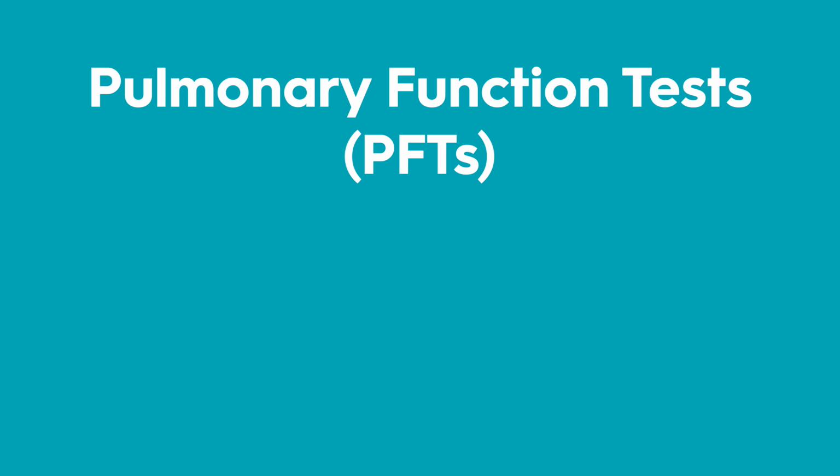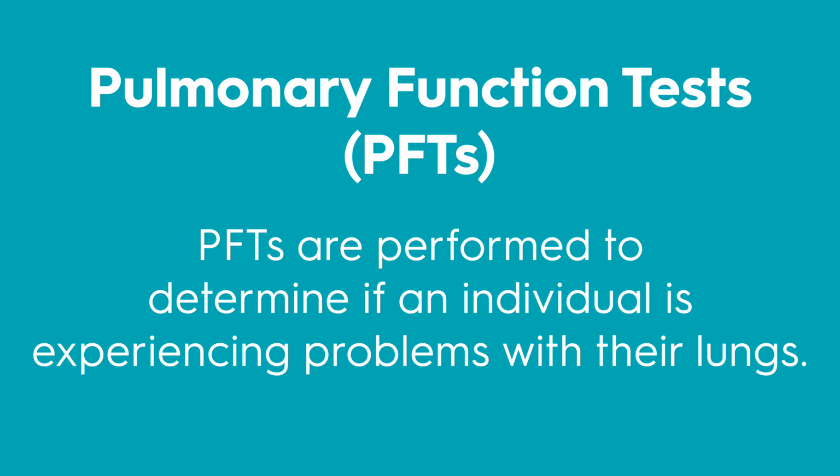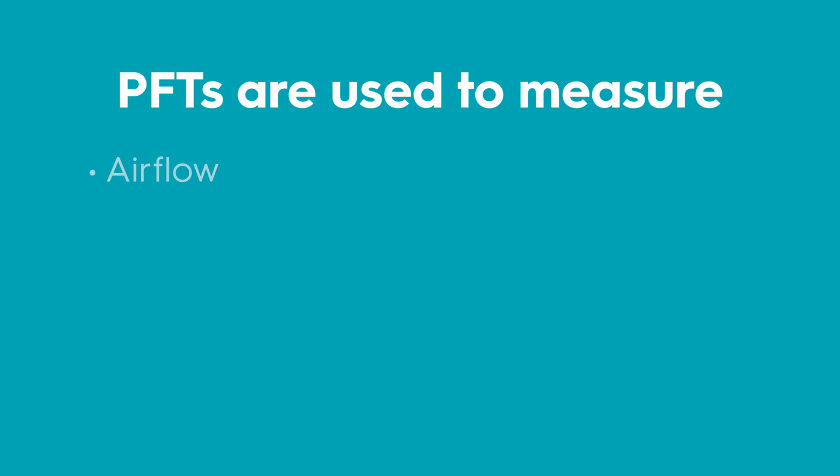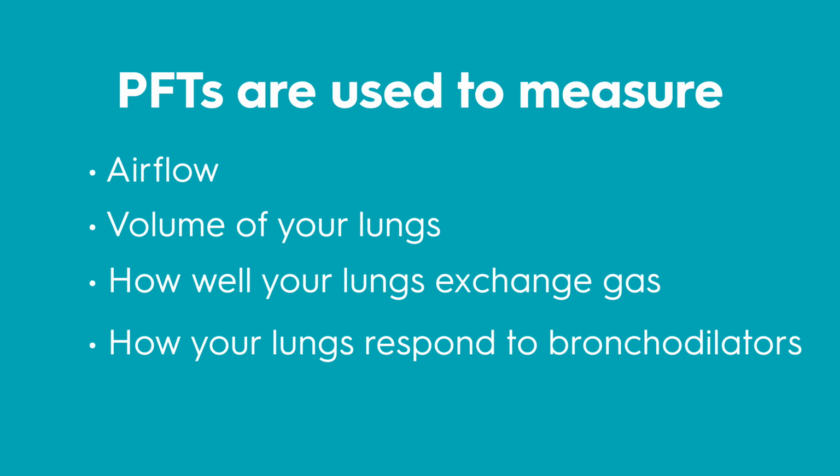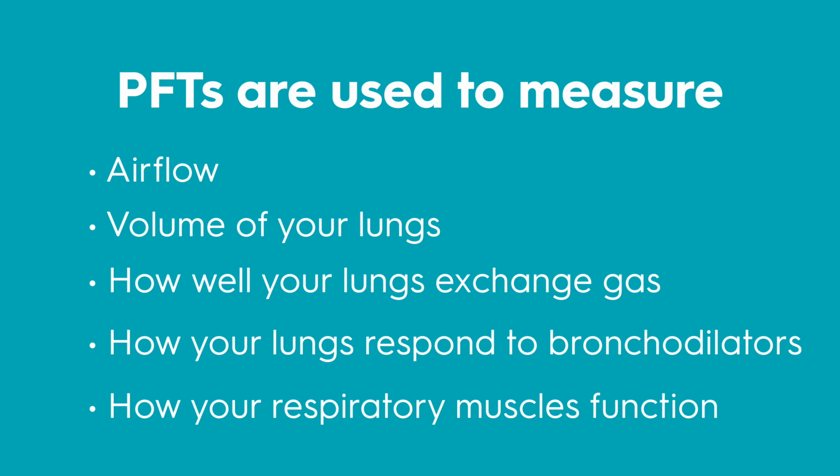Pulmonary function tests, known as PFTs, are performed to determine if an individual is experiencing problems with their lungs. They measure airflow, the volume of your lungs, how well your lungs exchange gas, how you respond to bronchodilators, medications that open the airways, and also how your respiratory muscles function.